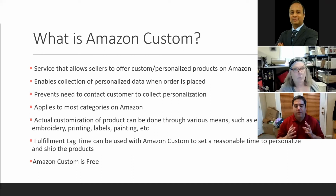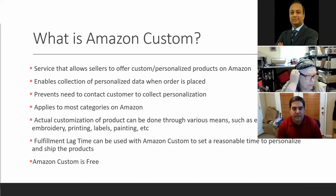The important thing here is that when you're building custom products, they can't be expected to ship within one business day like stock products. There's a fulfillment lag time field in Amazon, and you want to set that to a reasonable time so you have time to actually personalize and ship the products. This field is on the offer tab in Amazon. And Amazon Custom is free. They charge us for a lot of stuff, but there's no charge right now for Amazon Custom. You're able to use this to collect the data, and just the normal fees, your 15% commission rate and your shipping fees, apply. Okay.